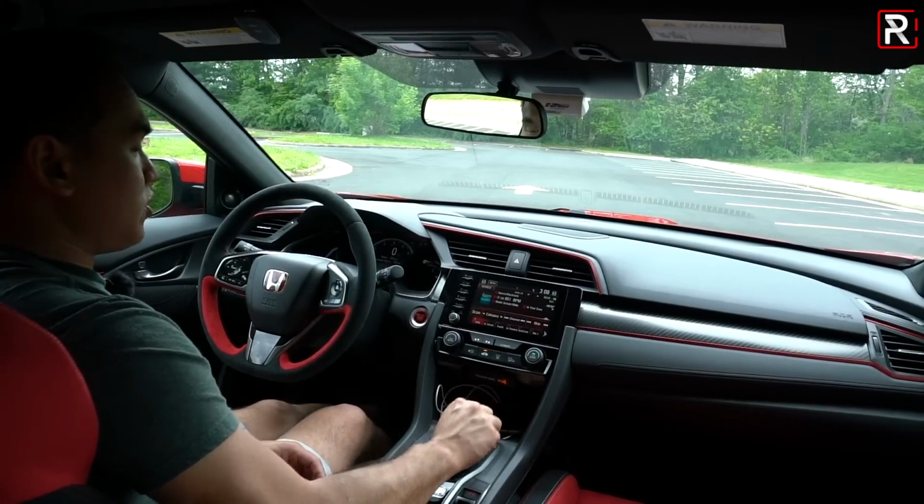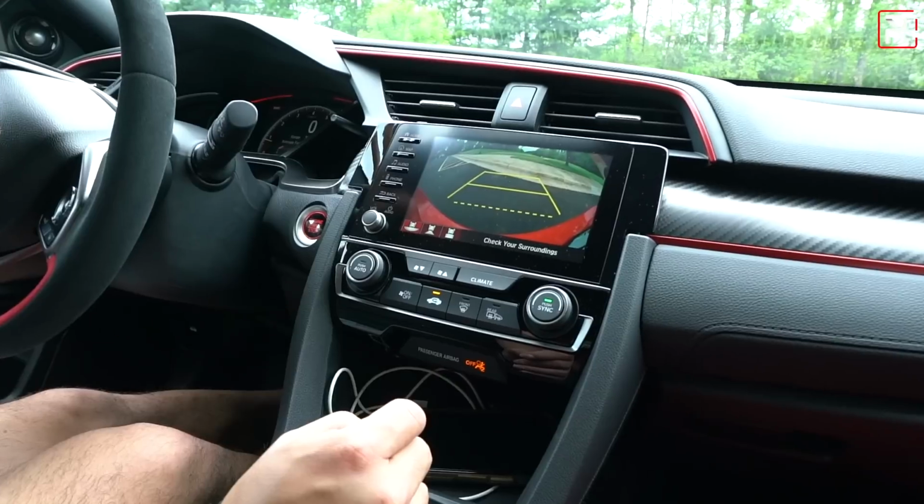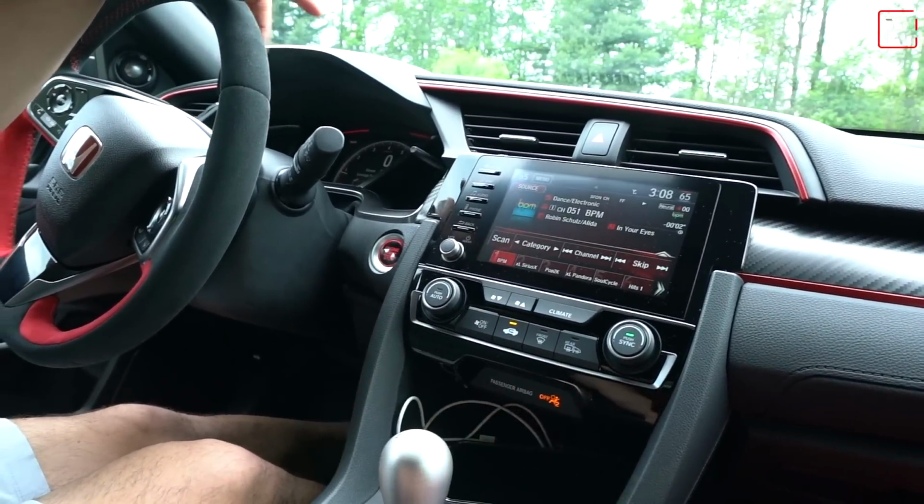When you put the car into reverse, you can see it gives you a backup camera. It's just a very rudimentary standard backup camera with 3 different views. It's got trajectory, but no 360 camera or parking sensors.